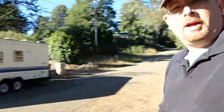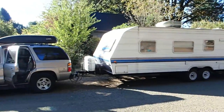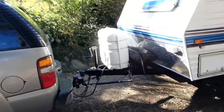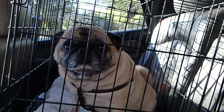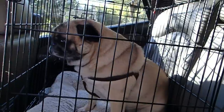So, as you can tell, trailer's ready. Tahoe's ready. Everything's all loaded up. Everything's done right. Lights work. And most importantly, Simon the Pug is here. Yes, he is. He's excited.